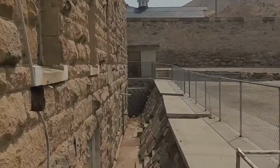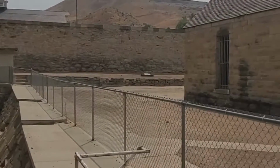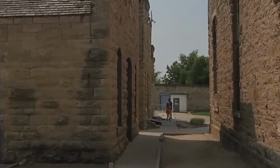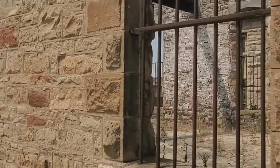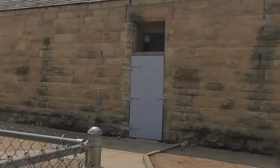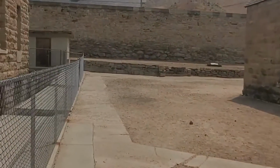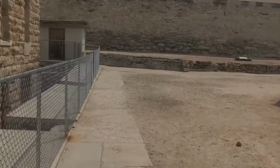This one is way more put together than the one in Wyoming was. Wyoming was just, it needed help. I mean, this one needs help too, but at least they tell you what everything is. Signs back here. I don't know what they are.